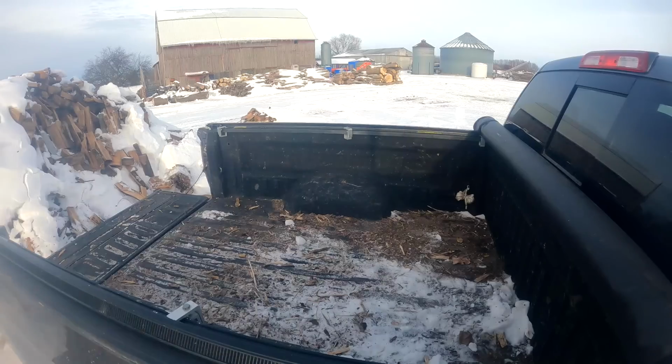So he's going to get a little bit of everything, and we're going to deliver that, and then come back and load up the truck again and go on a little trip. It's probably going to be dark by the time we get there, and I have another delivery to do about 30 miles south of here. So I've got a couple of deliveries. We're going to load up some wood.